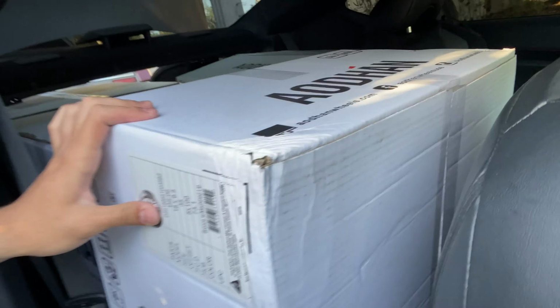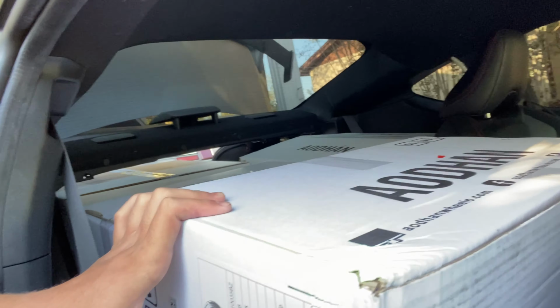Okay, so we got everything to fit in the BRZ. Tight space, because the boxes are kind of big. One, two, and then the rest is in here. Hopefully it's a comfortable drive, because it is almost an hour drive, I'm not gonna lie. Let's see how these wheels turn out, man. I'm excited, guys. I hope you're excited.